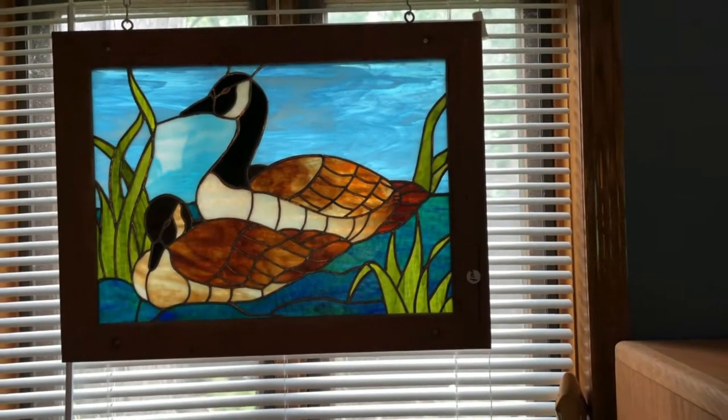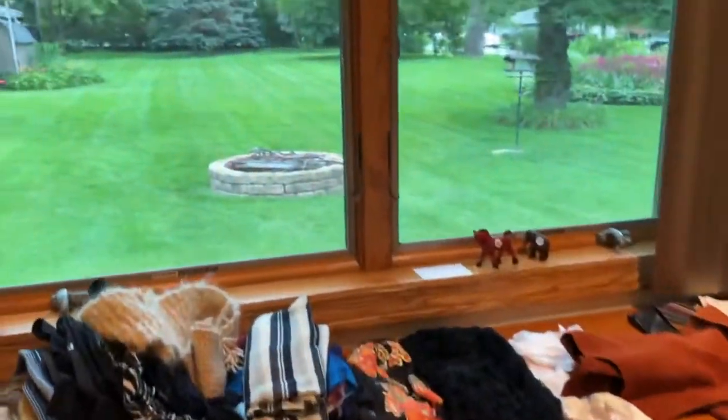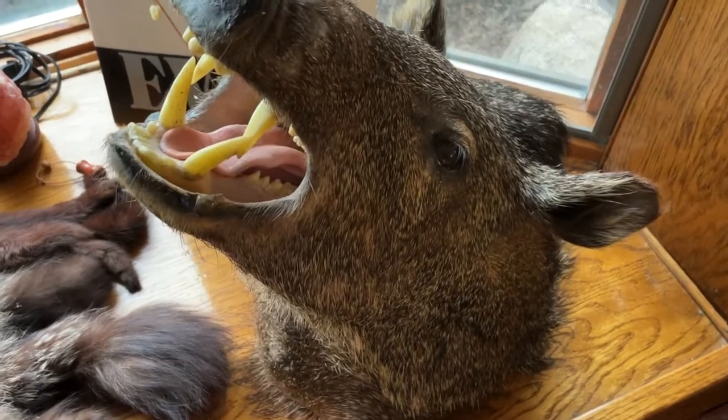There's a cool duck art. This yard is huge. I like the shed. $16, $17, so $18 here.